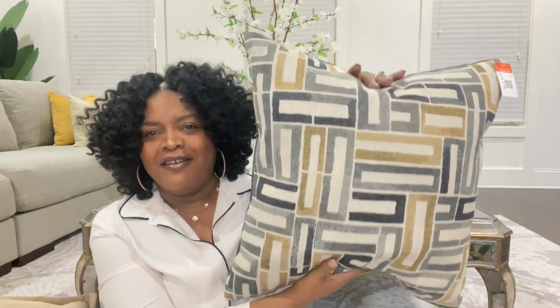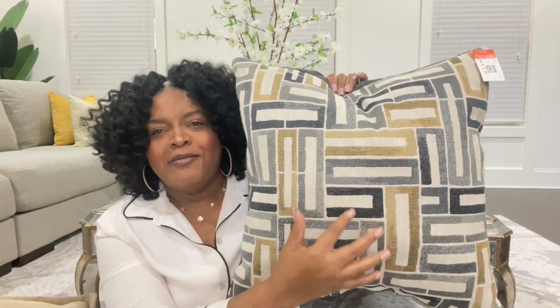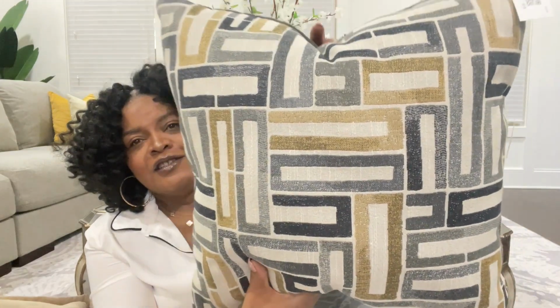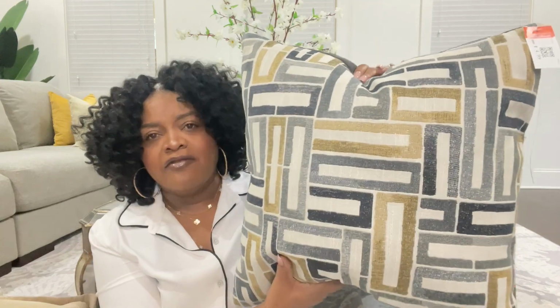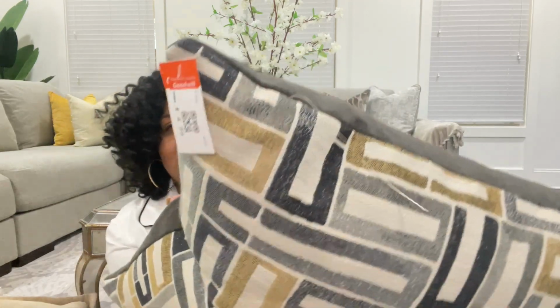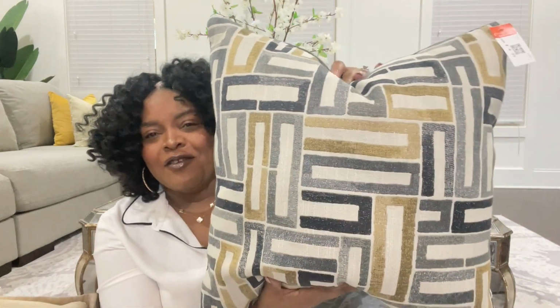All right, guys, the next item that I found in Goodwill is this pillow right here with the interesting shapes. I love the designs on it, and it has that touch of gold. Super gorgeous. I got two of these. They're in very good condition. Of course, I'm going to clean them up, put them in the washing machine, whatever I need to do to get them nicely sanitized. The price is still on it, and I bought this for $4.99. Goodwill priced something for $4.99 as opposed to $4.09 or $5.09. I got the pair, so I got two of these.